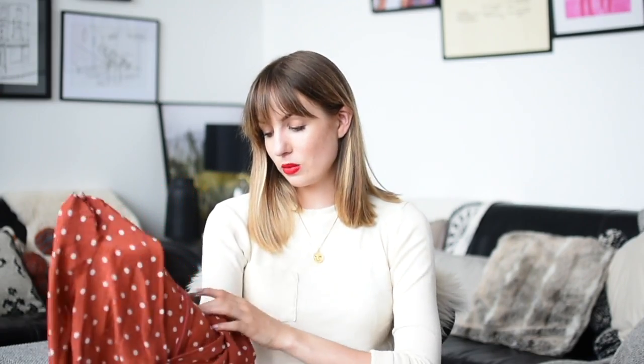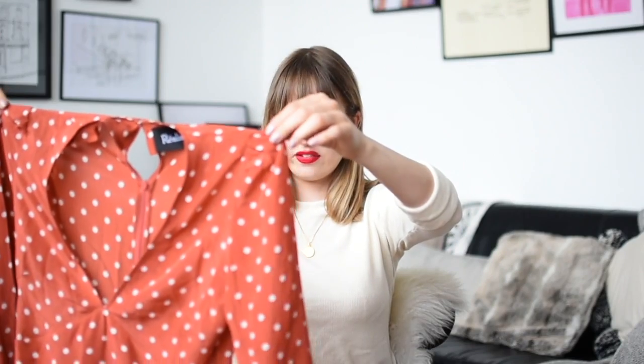And I got that in a size small. This is the second dress I have from them. I have them both in a size small. Definitely go for a size small. Really fit true to size.